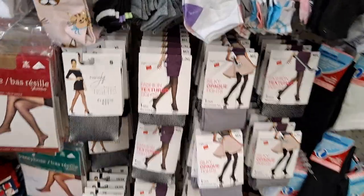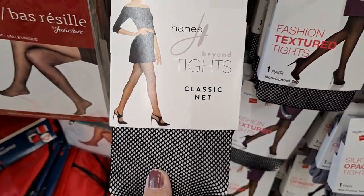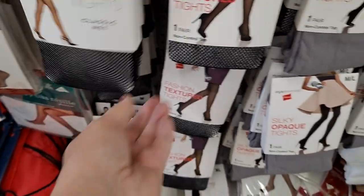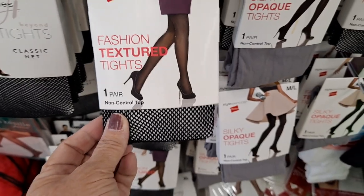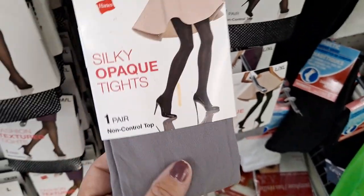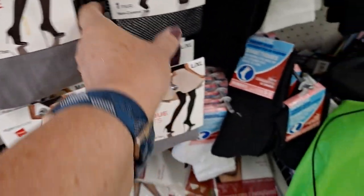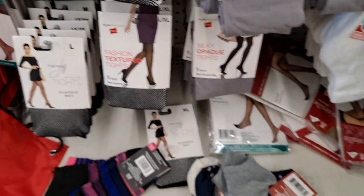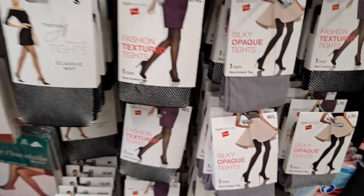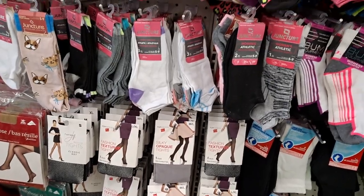Look what I spotted. Hanes Beyond Tights Classic Net. These are the Style Essentials textured tights. I got some of those. These are the Silky Opaques. They're non-control top, so understand that's what you're getting. Very nice. Get you some stuff for the fall, right?